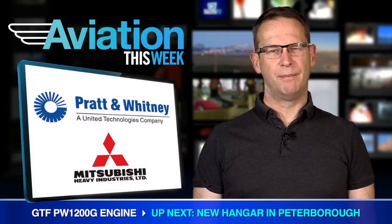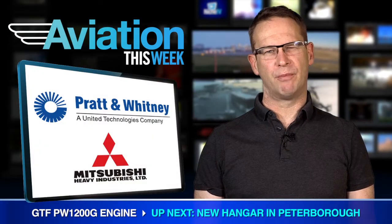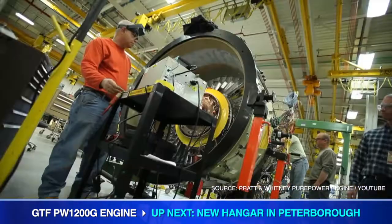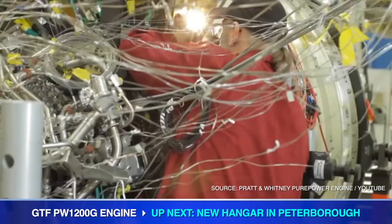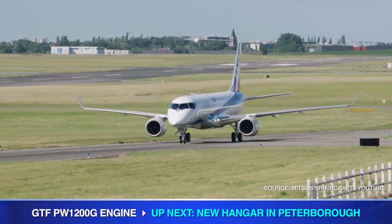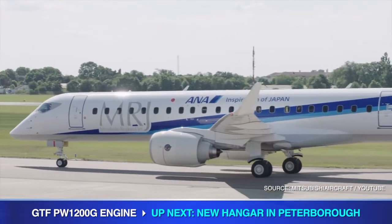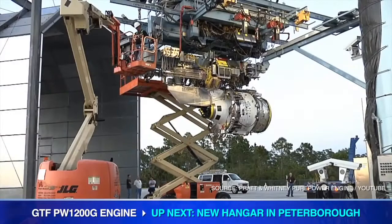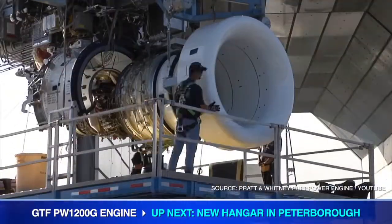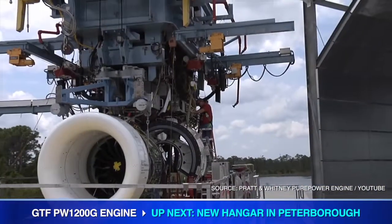Pratt & Whitney and Mitsubishi Heavy Industries aero engines achieved a significant production milestone on the assembly of the GTF PW1200G engine, which is to be used to power the Mitsubishi Regional Jet MRJ. This will be Japan's first jet aircraft developed by Mitsubishi Aircraft. The first PW1200G engine assembly was completed at Mitsubishi's facility in Komaki, Japan. This engine is designated to be used in the MRJ flight test program.